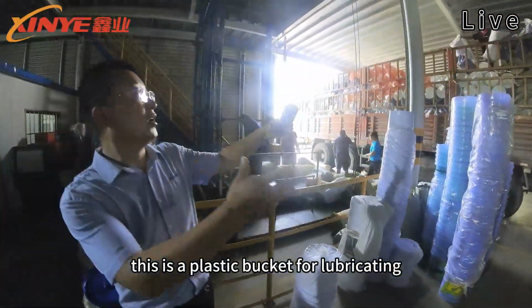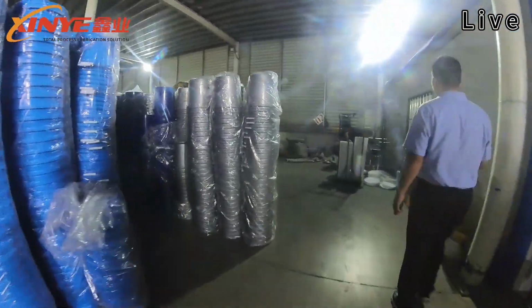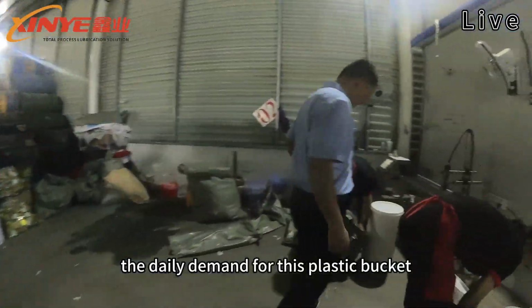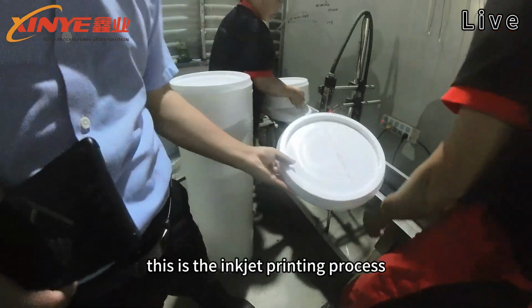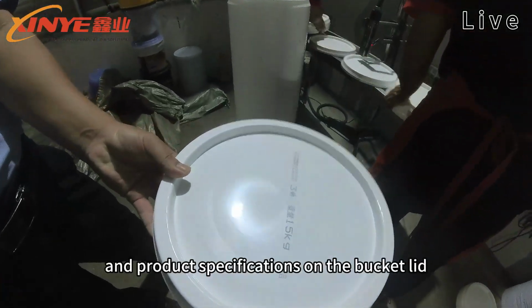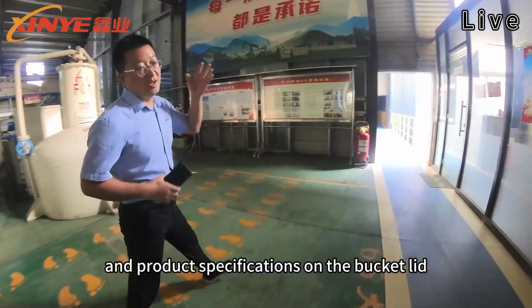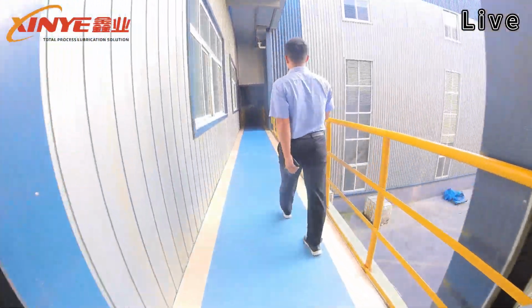This is a plastic bucket for lubricating grease packaging, which is currently being unloaded. The daily demand for this plastic bucket is approximately 30,000 to 50,000 pieces. This is the inkjet printing process, which marks the production date and product specifications on the bucket lid. Now, continue to visit our lubricating oil production workshop.